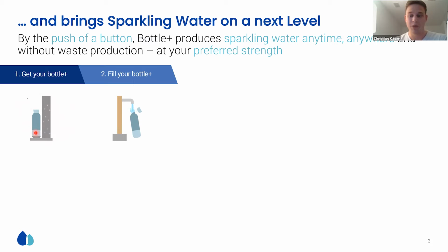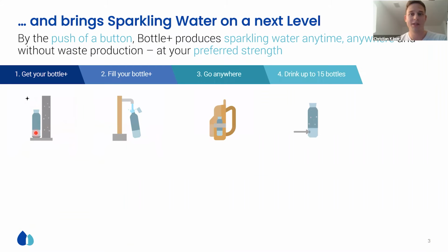Now you fill up your bottle with water. You can do that at home or anywhere else you want, as now you're free to go anywhere you want. And just by the push of a button, you can create now your own sparkling water and repeat this process up to 15 bottles. Depends a bit on the strength that you prefer, but only after these 15 bottles, you have to go back to the refilling station and refill the small gas tank in the adapter of the bottle.